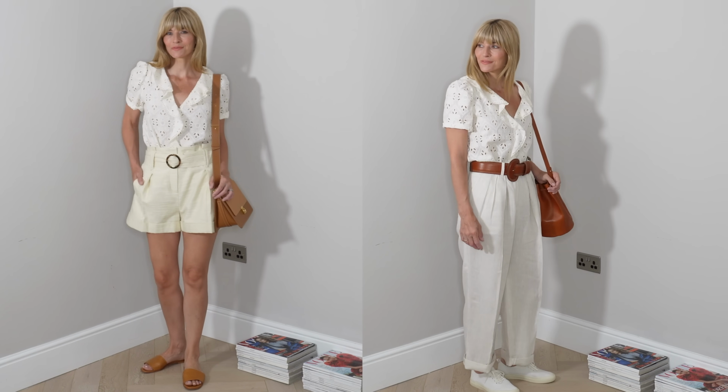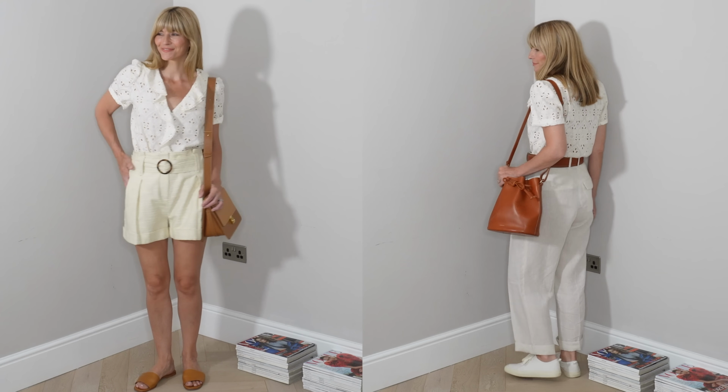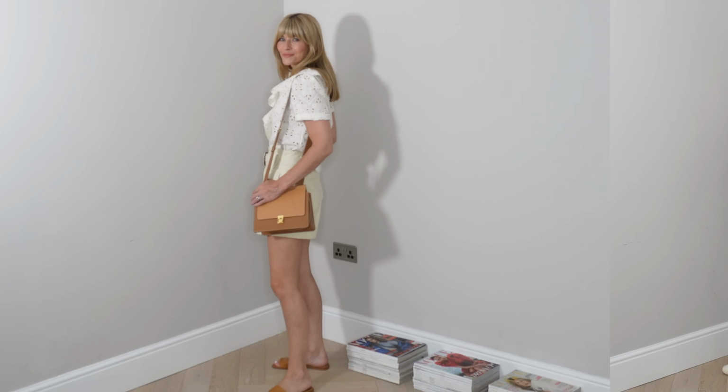Now it's been made from embroidered organic cotton in this very vintage shade of cream. It's definitely the sort of blouse I would keep forever. I don't know why you would ever need to change that.